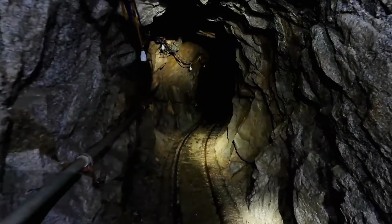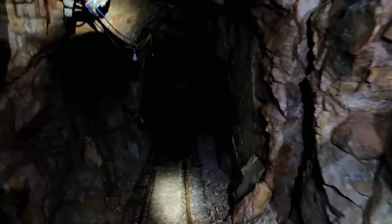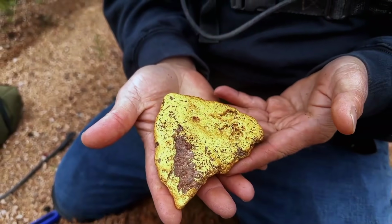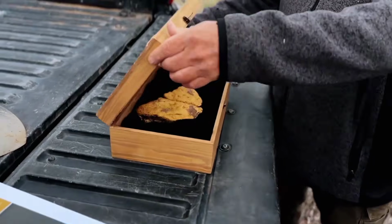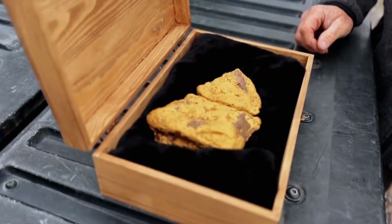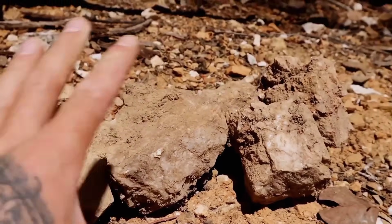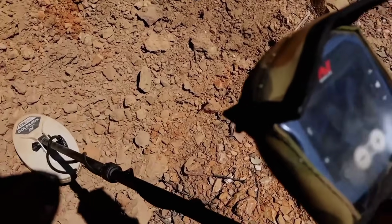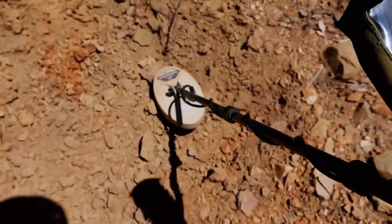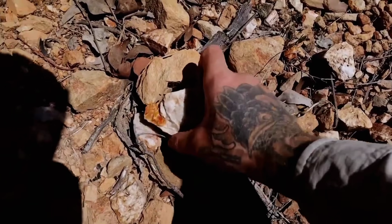It begins underground, where gold is not free, not shiny, and not valuable to anyone who does not know what they are looking at. Gold ore is not gold as most people imagine it. It is rock that has been changed, chemically, structurally, and economically, by geological pressure. The gold inside it is often microscopic, bonded to quartz veins, sulfide minerals, or iron-rich host rock. To the untrained eye, it looks worthless. To the trained eye, it is stored potential.